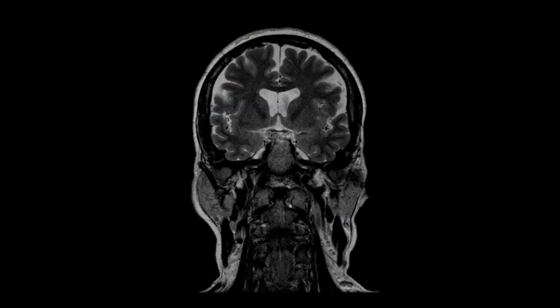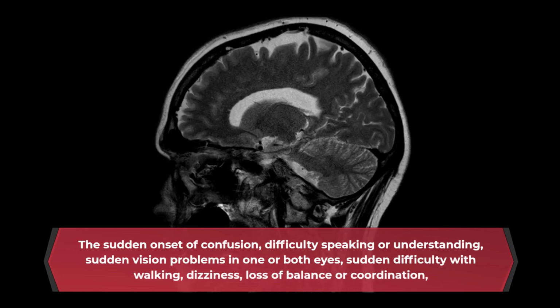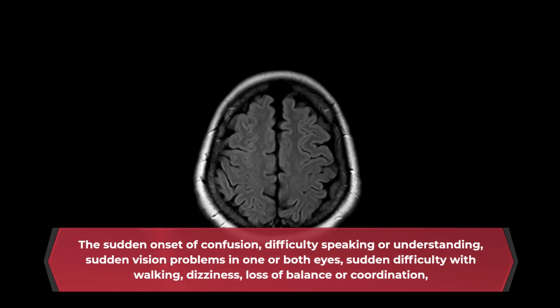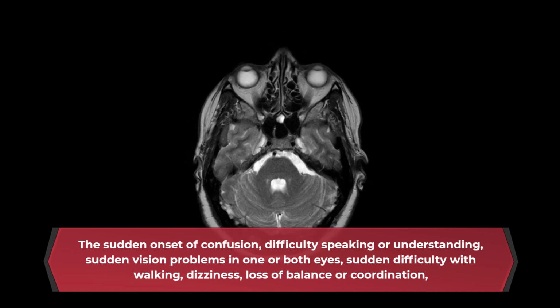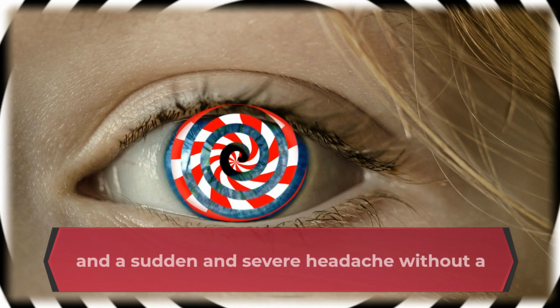The sudden onset of confusion, difficulty speaking or understanding, sudden vision problems in one or both eyes, sudden difficulty with walking, dizziness, loss of balance or coordination, and a sudden and severe headache without a known cause are all signs of a stroke.